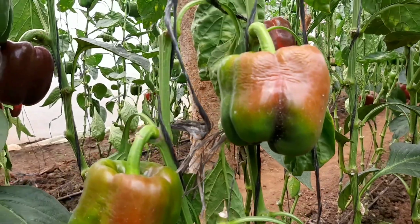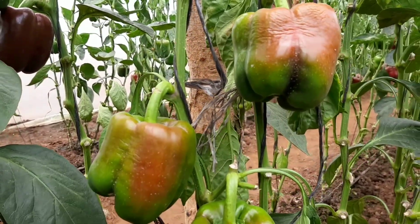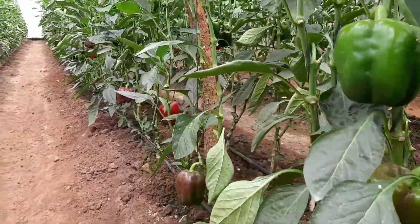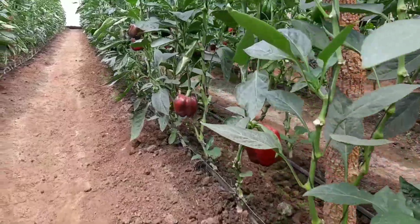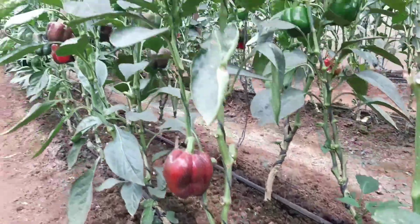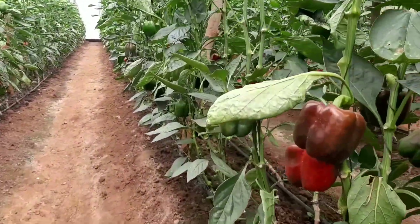As soon as we're in the know, we will let you know what's going on with some of these plants. Otherwise, the rest of the greenhouse here, lovely, great fruits as always. Yeah, we're loving this.